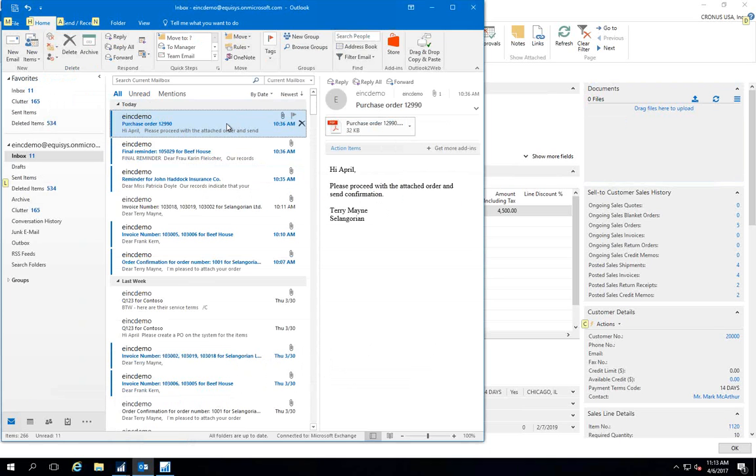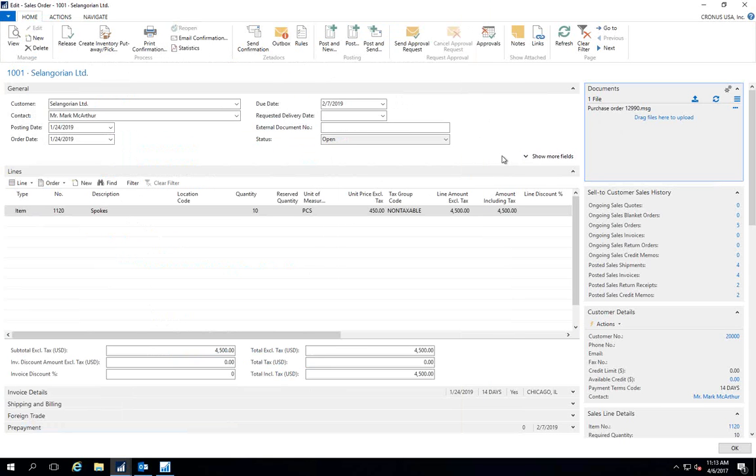Now, with Zetadocs, you can archive that simply by taking the email and dragging and dropping it onto the sales order. When a user drags and drops the email, what's happening behind the scenes is we're actually archiving a copy of that email to, in our case, SharePoint Online, but we also do support SharePoint On-Premise, as well as a network folder archive option. When a user drags and drops it, you can see now that email is going to be stored so that anyone that has access to the NAV system will be able to retrieve that.